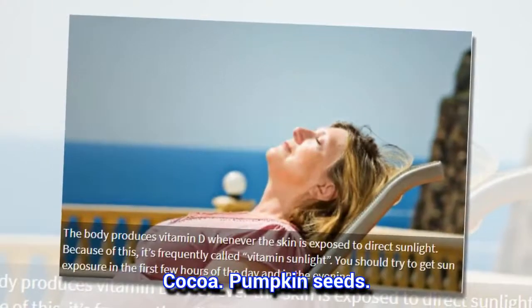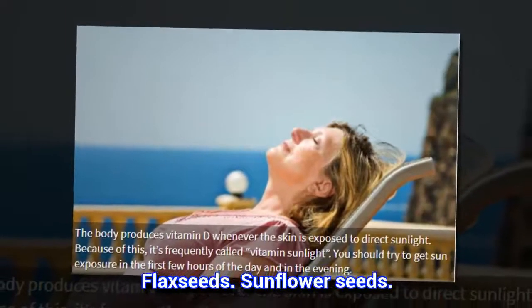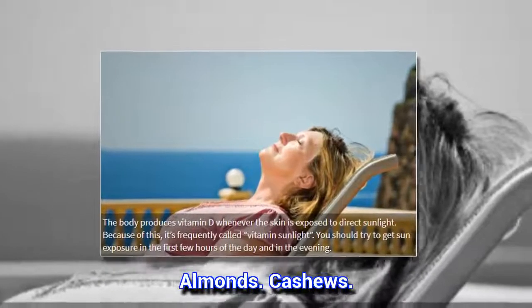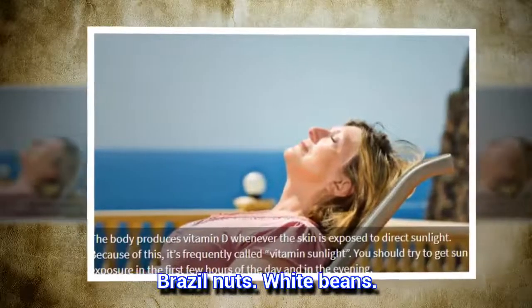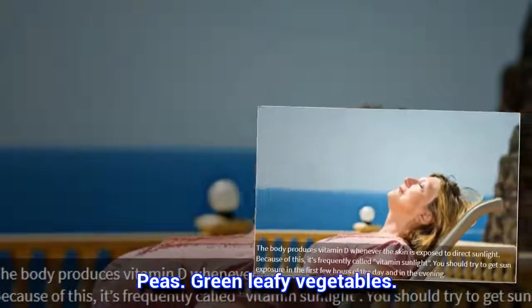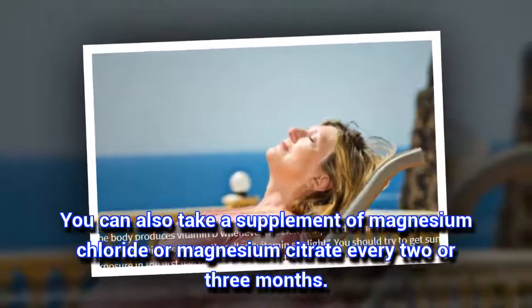Cocoa, pumpkin seeds, flax seeds, sunflower seeds, almonds, cashews, Brazil nuts, white beans, peas, green leafy vegetables. You can also take a supplement of magnesium chloride or magnesium citrate every 2 or 3 months.